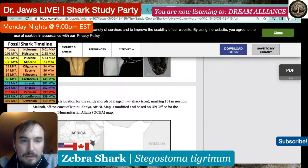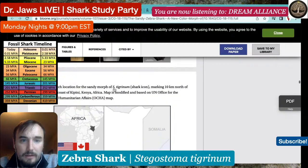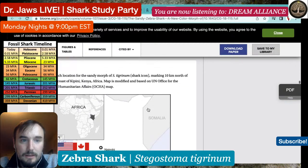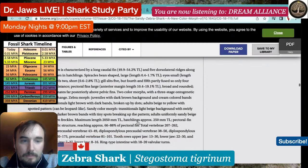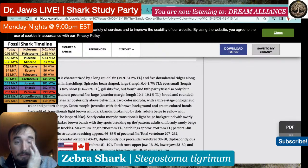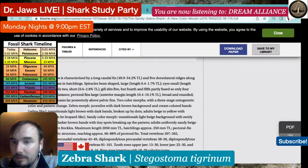I'll X out of that. Point map of catch location for the sandy morph. So it looks like the sandy morph of the zebra shark was captured off the coast of Kenya, in this area, so in the Indian Ocean. So I'm just going to scan this, because I want to figure out why they're reverting to Stegostoma tigrinum. I'm curious why that name is going to replace Stegostoma fasciatum. I'm going to check the comments really quick as well.